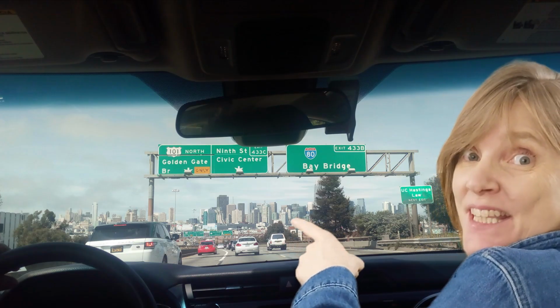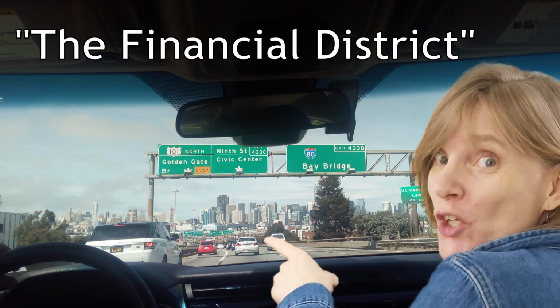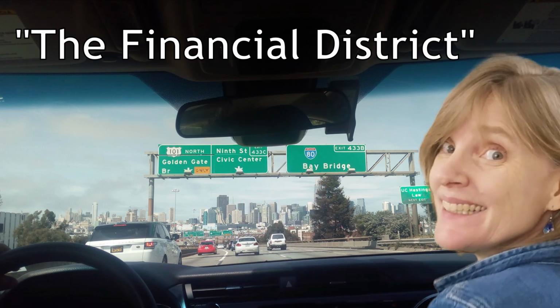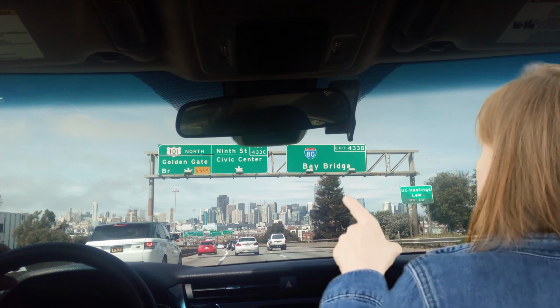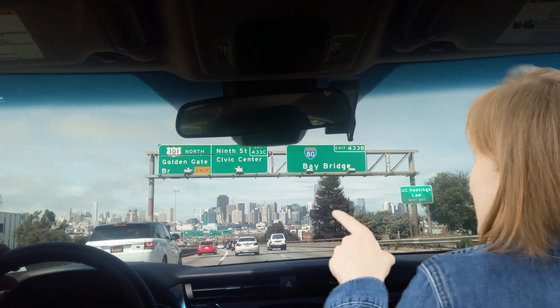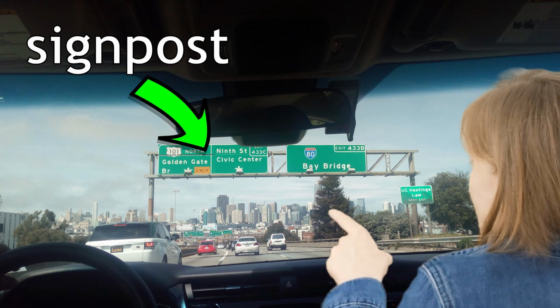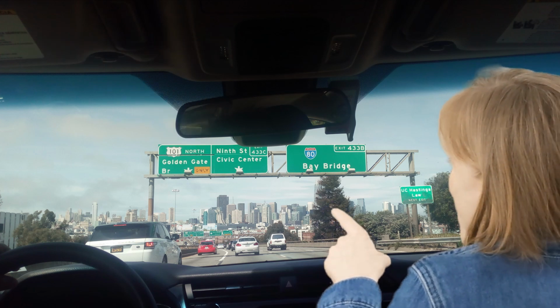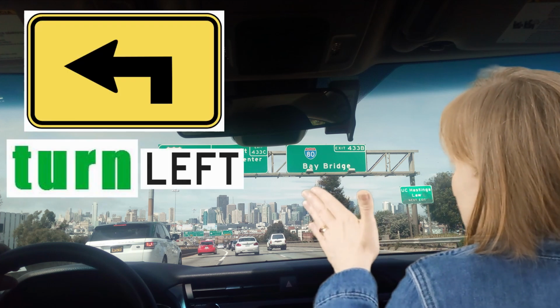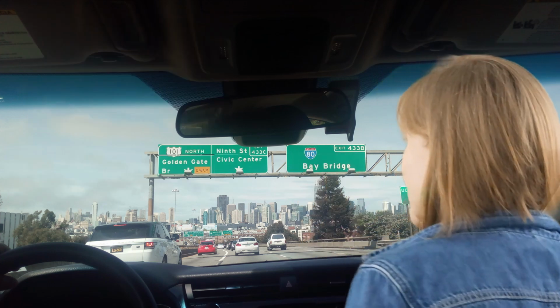Look, it's the financial district. Look at all those big buildings. Wow. Oh, look, I can see a green signpost. It says Golden Gate Bridge, Highway 101, turn left. Go on, quickly, turn left. Oof, we made it. We have just parked by the motel.